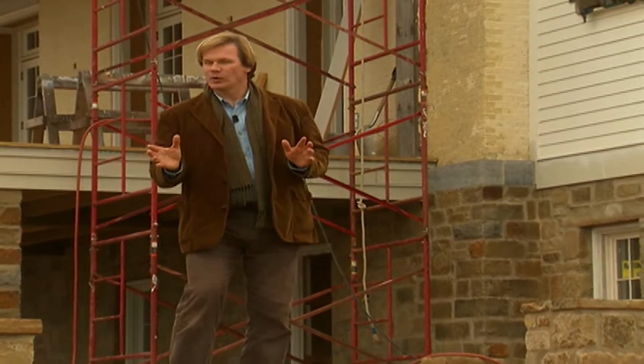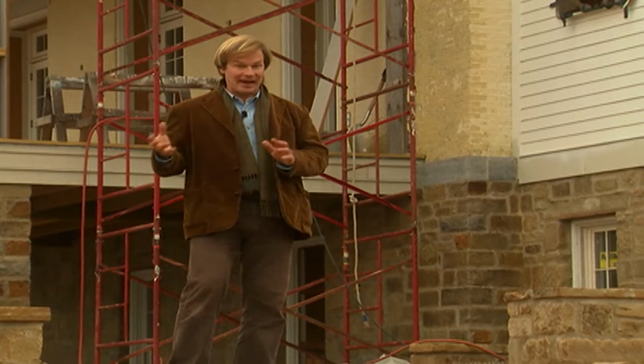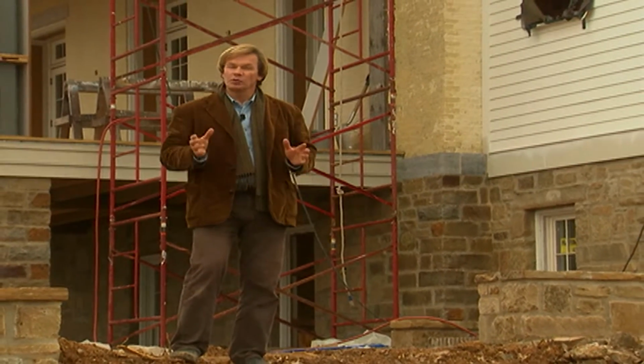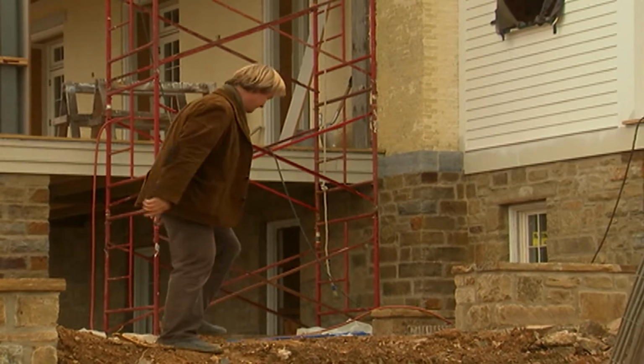In today's show, we're going to focus on kitchen and bath. And while we're still roughing in some of those areas, I want to show you what we have planned. So come on, let's get started.